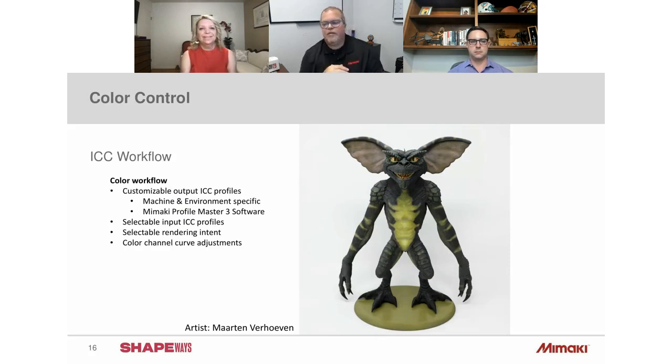All right. So another thing, which is a little bit on the technical side, but the Mimaki machine is one of the few out there that has a true ICC color workflow. I shouldn't say it's the only one that has a true ICC color workflow, but it has a customizable ICC workflow. So Shapeways, let's say, with multiple machines, oftentimes a customer will create custom ICC profiles. That is a file that describes the output condition of the machine under a particular environment in order to ensure that if you have multiples of these machines that each one prints the same. So you get consistent color across them, right?